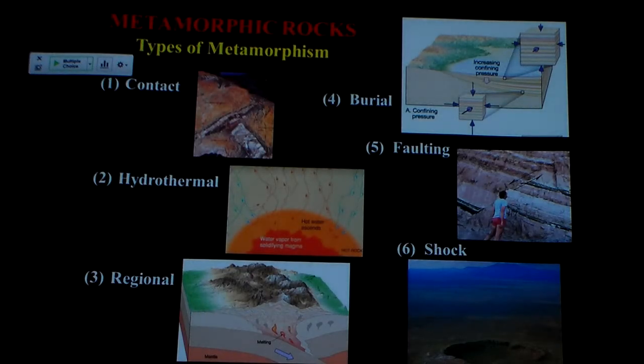Okay. Well, we talked about there's 6 different ways of producing heat and pressure changes. And we can have contact metamorphism right around batholiths when they're being emplaced. We can have hydrothermal fluids that are hot fluids moving through the rock. Big regional structures, mountain building episodes, convergent plate boundaries, or even just burial.